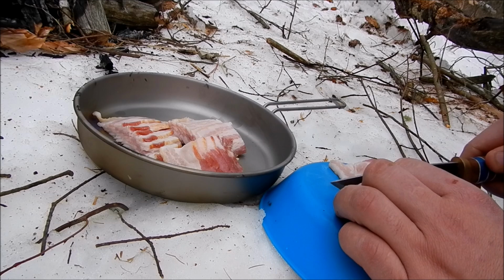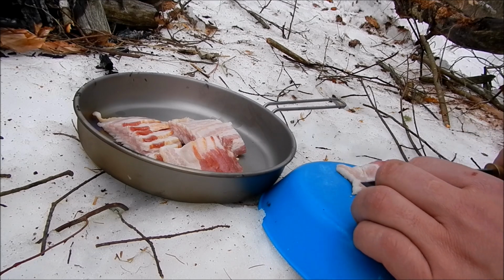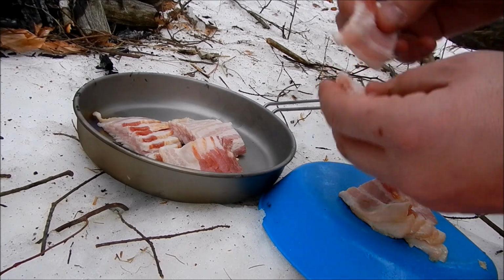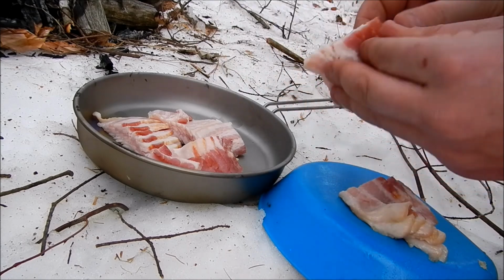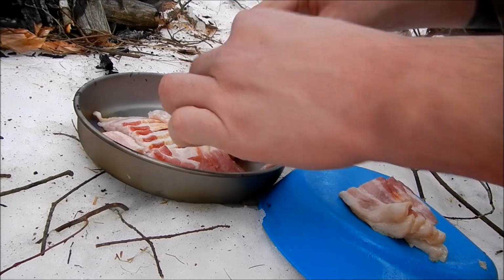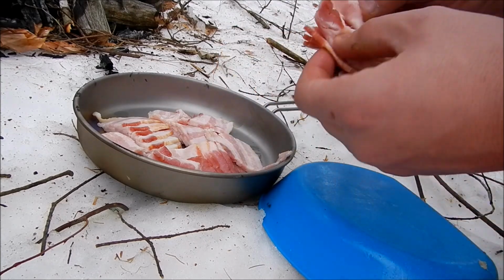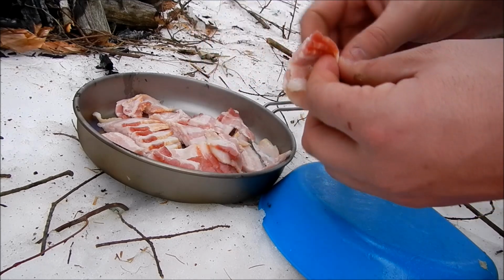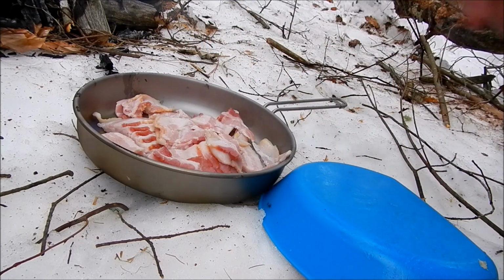Bacon's kind of fatty, but it'll make a nice grease for the pan. One thing with titanium, it sticks pretty well. So you want to grease up your pan or butter it up, or use fat or something. So I'm going to use bacon fat because that's what I have, so that I can cook my potatoes and onions in the bacon fat.